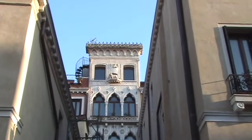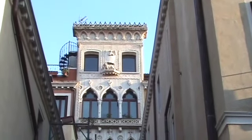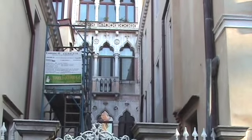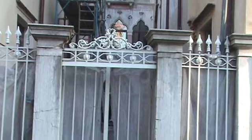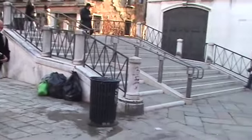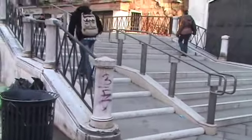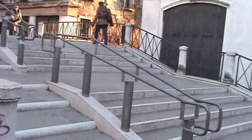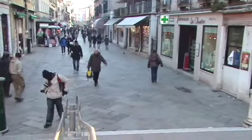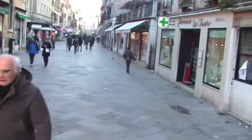Beautiful decoration, but just wedged in between these other buildings. A larger, more elegant bridge, and I think this is the main drag of pedestrian walkways, if you will. And then I think that sign in there indicates that it's going to the Rialto Bridge, so we'll continue. We've just lost our intimacy, though it's easily regained by going off the main drag again.